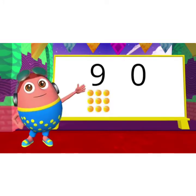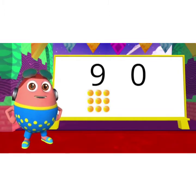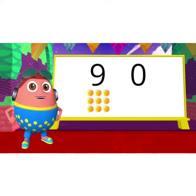1, 2, 3, 4, 5, 6, 7, 8, 9, and 0. 0 means nothing. 9 is definitely more than 0. So 9 is the bigger number.